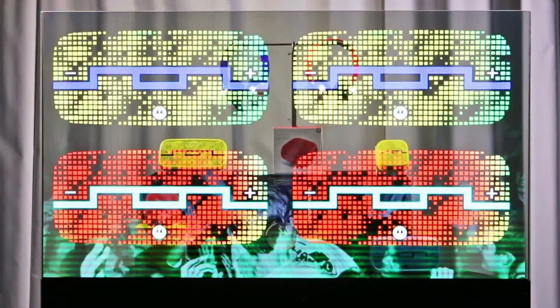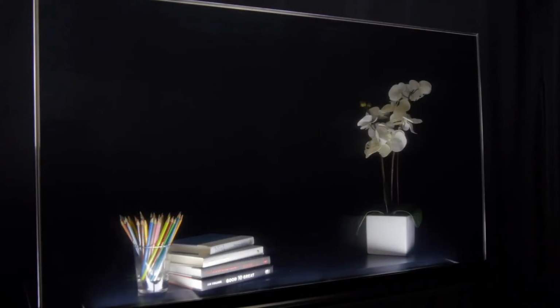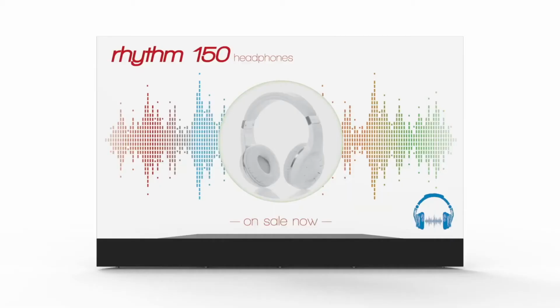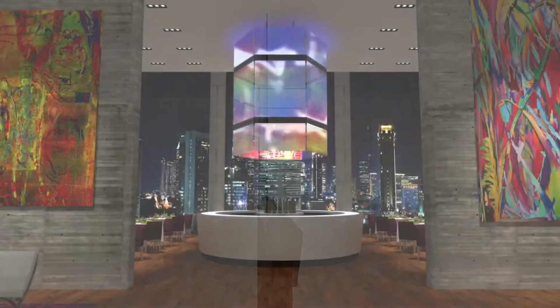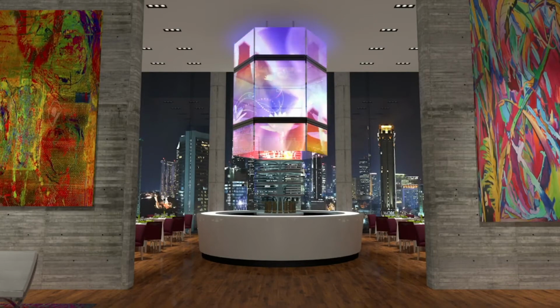Planar's unique approach maximizes transparency while delivering vibrant, eye-popping colors as well as wide viewing angles with no off-axis contrast or brightness limitations. The Planar LookThru OLED display is offered in a 55-inch diagonal. It can be used in both portrait and landscape modes, can be table-mounted, ceiling-mounted, or built into custom fixtures using the straight flush mount design. The display can be tiled to create large, eye-catching video wall arrays.